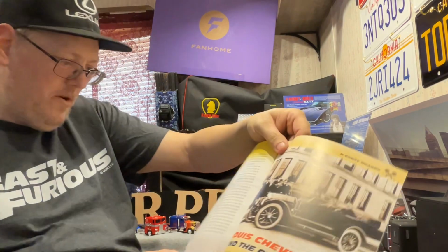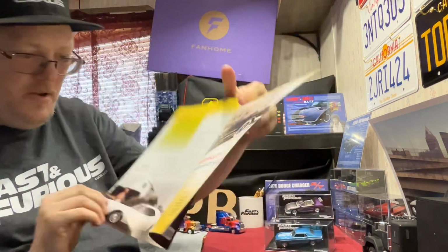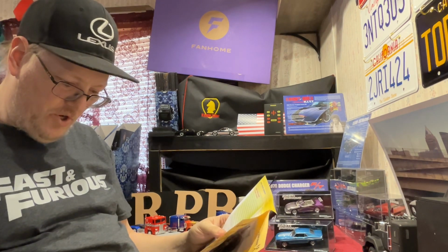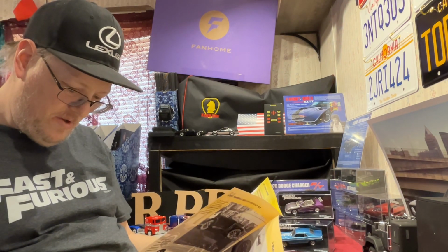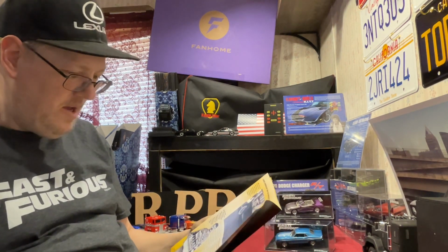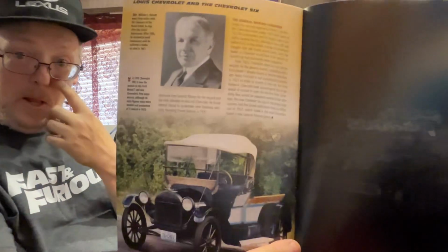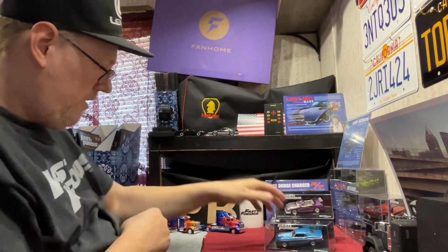And then one last page. And then you got the Dodge brothers again. Or I mean not Dodge, I'm sorry, the Chevrolet company. Louis Chevrolet and the 6 Chevrolets. Just a whole little story about that. And then that's the end, and that's all we got for that car.